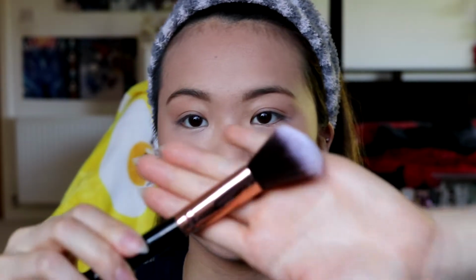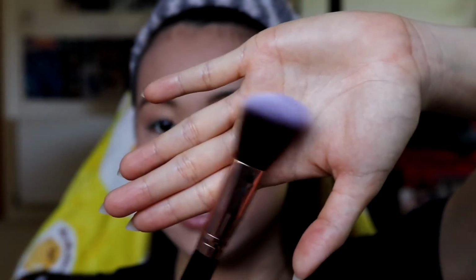No. Right, so let's now do some contour. I did just pick up a contour brush, I think. Pardon me. Realizing now I'm not in the middle, but I think this is a contour brush. It's got a slanted end. That means it's like a contour brush, right? Right? Now you guys are just screaming at the screen, no, that's not a contour brush. But I'ma just go in and contour how I contour.